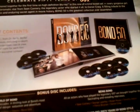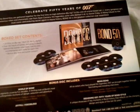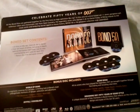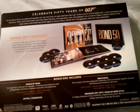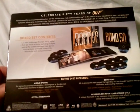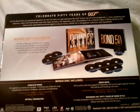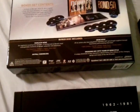Just a spectacular set. And the restoration process on all the films except for GoldenEye is amazing. I pretty much give all the films about a 4.5 to 5. GoldenEye gets about a 3.5 because it's just heavily DNR'd. I don't know why they didn't restore that one, but who knows? Maybe down the line we'll get a proper restoration.